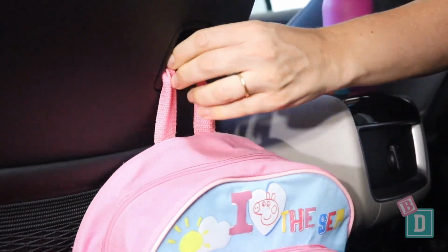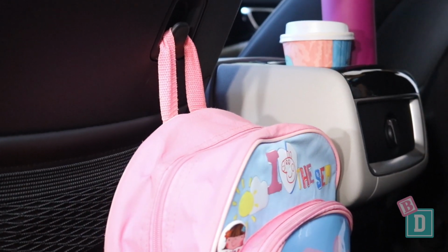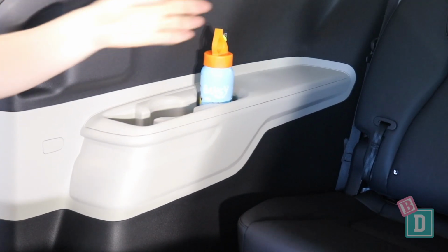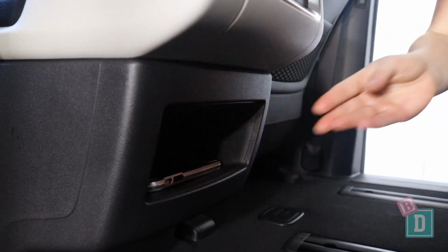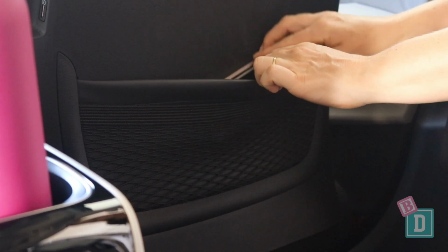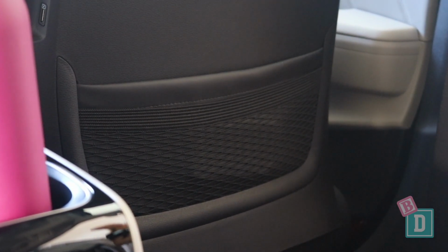When it comes to storage in the back, it's arguably more important than in the front. In the back of the new Carnival, there's a bag hook to hang school bags on, there's enough cup holders for all the rear passengers, and there's places for them to store their phones too. There's map pockets on the back of both front seats that have double layer mesh and solid, and the solid is great so that they can keep phones and belongings in there when they're at the park or the beach and they can't be seen.